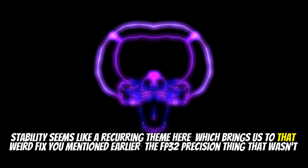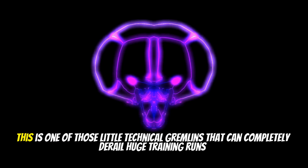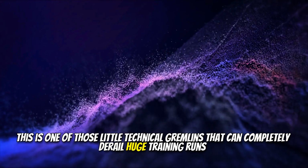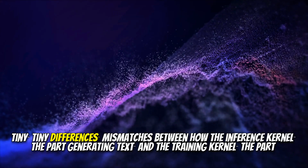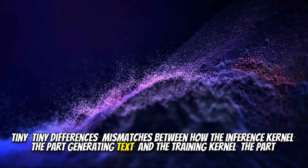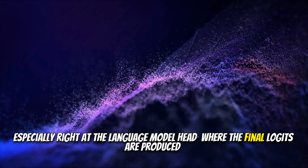Yeah. Which brings us to that weird fix you mentioned earlier, the FP32 precision thing. That wasn't even about the algorithm, right? It was like a systems issue. Exactly. This is one of those little technical gremlins that can completely derail huge training runs. The problem was basically numerical instability. Tiny, tiny differences, mismatches, between how the inference kernel, the part generating text, and the training kernel, the part calculating updates, handled the numbers. Especially right at the language model head, where the final logits are produced.